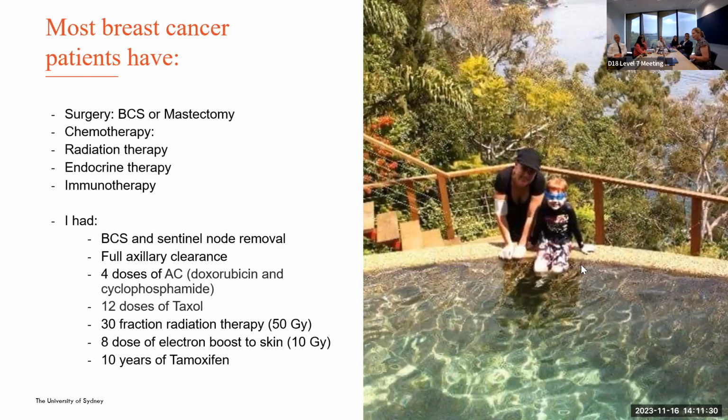I had breast conserving surgery because the cancer was very close to the surface of the skin, and I had a sentinel node removal. After those sentinel nodes were diagnosed and my cancer was known to have spread, I had a full axillary clearance as a second operation. I had 4 doses of what we call AC chemo, 3 weeks apart, which took me up to 12 weeks, and then I had 12 weekly doses of Taxol chemotherapy. I had 30 fractions of radiation therapy, and I'm pretty sure I drove the radiation therapist mad with all of my questions.